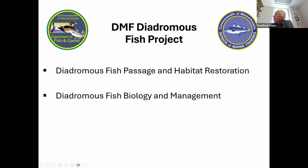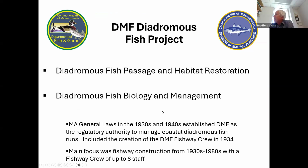And so a little bit about the project. We have a project that focuses on fish passage and habitat restoration, as well as fish biology and management. The origins go quite a ways back to the 1930s and 1940s, when state laws established DMF as the regulatory authority to manage these coastal fish runs.